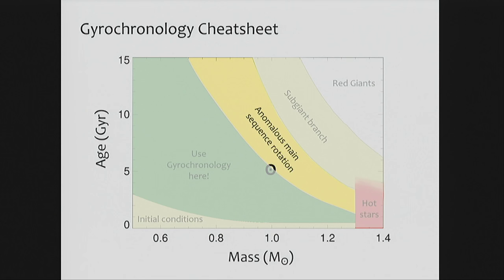And what it means is that when you try to interpret a rotation period for stars that live in this band, you need to be careful again, because now your rotation reflects the fact that you were braking on the main sequence and then you stopped braking and you're now coasting. So it gives you a limit on your age. It says you must be older than this.